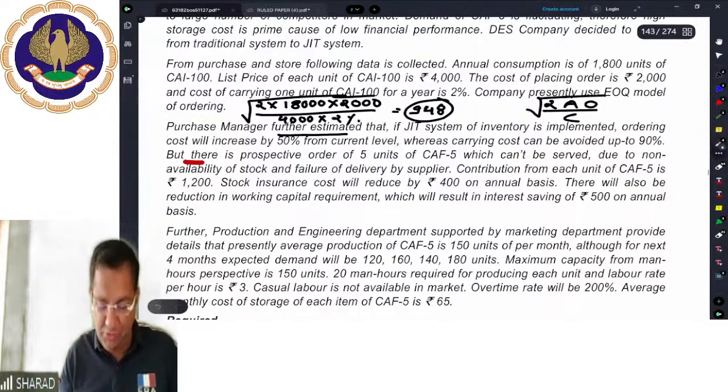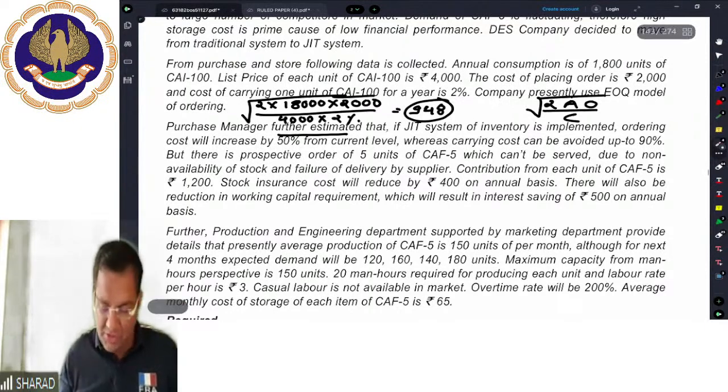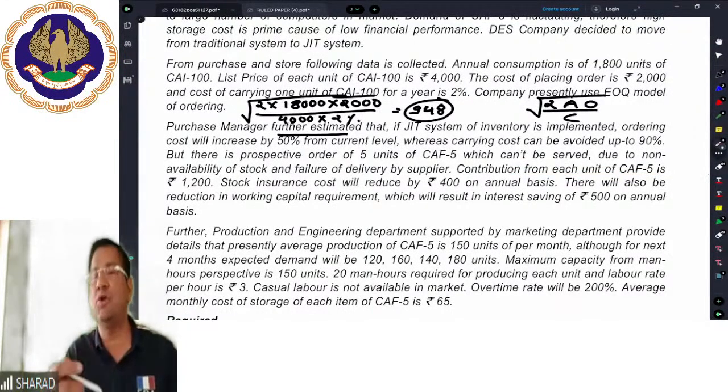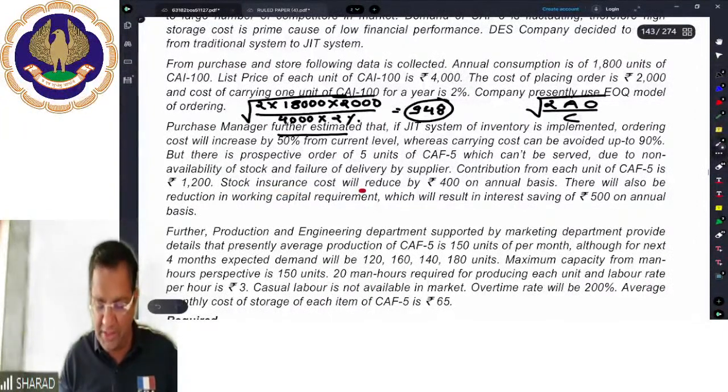But there is a prospective order of 5 units for finished goods which cannot be served due to non-availability of stock and failure of delivery by supplier. So the stock out situation will be on 5 units of finished goods, that we will get an order, but due to non-availability of raw material, we will not be able to supply those 5 units. Contribution from each unit is rupee 1,200. So on 5 units we will have a contribution loss at the rate of 1,200 rupees. Stock insurance will reduce by rupee 400 on annual basis. There will also be reduction in working capital requirement, which will result in interest saving of 500 on annual basis.